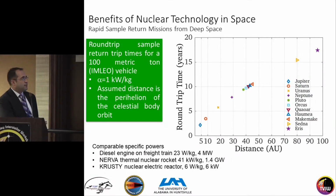So to go all the way out to something like Eris and come back, personally, I'd like to go to Haumea and see if the Mai Tais are better there than they are in Hawaii.